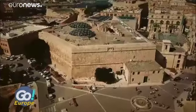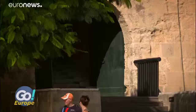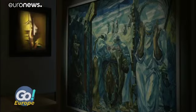Then there's the St. James Cavalier. It's now the location for a cultural center called Spazio Creativo, or Creative Space. This exhibit, called Nizga, or Web, features Maltese artists reflecting the country's history intertwined with its people.